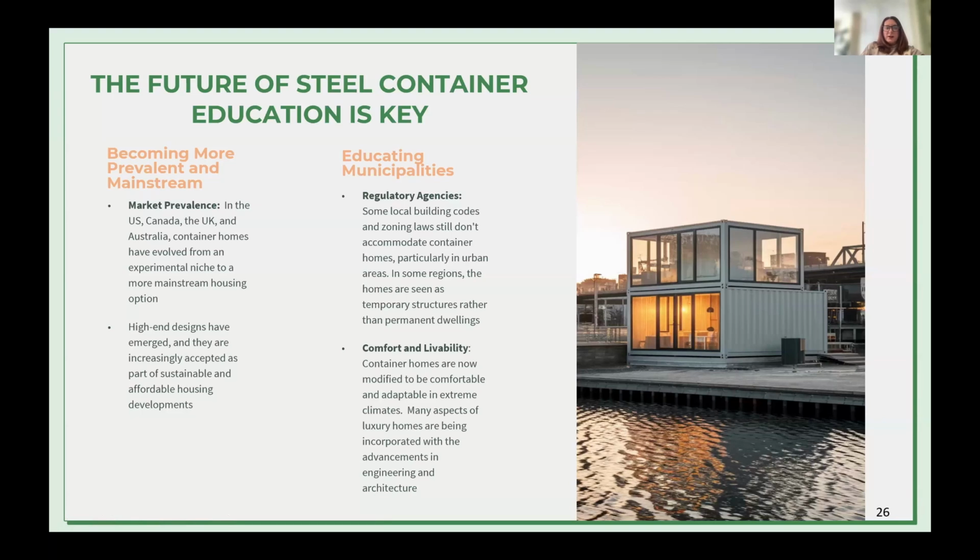Really, just understanding that education is key, and it is all out there, but you do have to fish for it because there's so much misinformation. Making sure that you're working with the right organizations, the right builders, the right brokers, the right regulatory agencies to do this correctly, that's the key to doing this successfully.